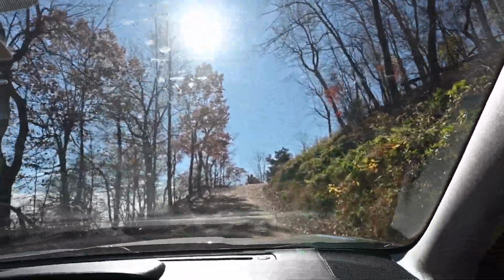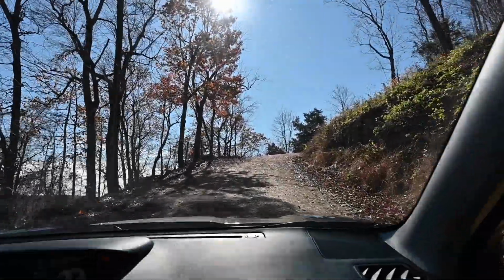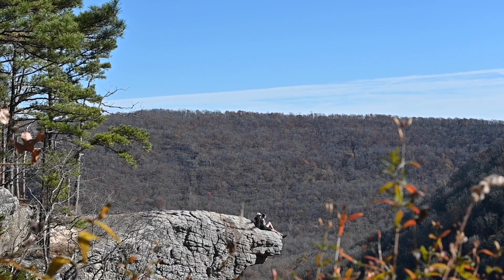This is so uphill. I don't know if you can tell in this camera, but this is ridiculously steep. I can't believe we almost confused this with the last rock we were on. The last rock.